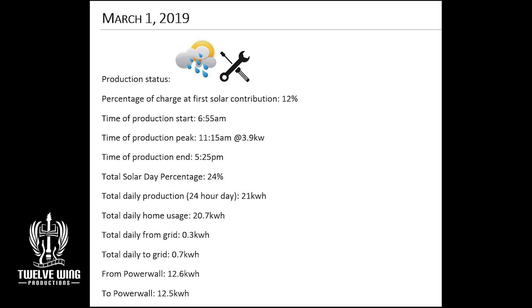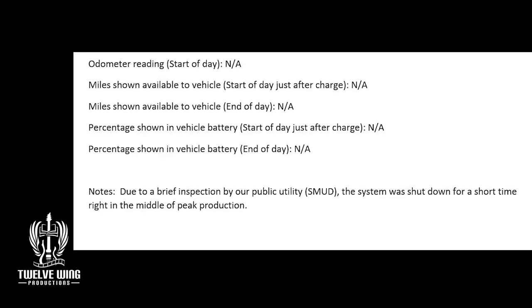So obviously what you've got here is a typical rainy day. We had a little bit of maintenance that'll show up here. Like you can see, we had a brief inspection by SMUD. They were looking for the labeling, just to make sure all the labels were correct. And then for that, they had to check and make sure that what was being said was there. They had to have the house shut down so they could check a few things. So we recorded that as a maintenance day.